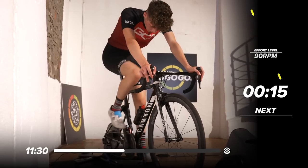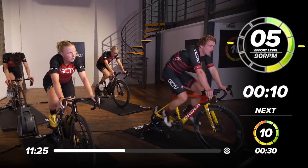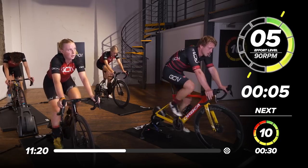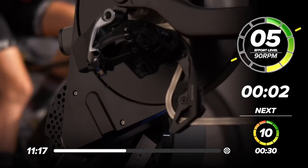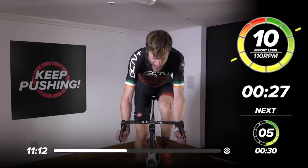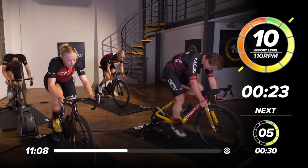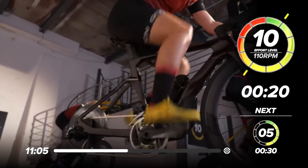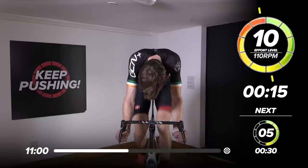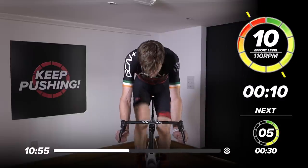5, 4, 3, 2, 1. 5 out of 10, back off again. Keep the legs moving. Move it, move it, move it. And we've got a 30 second sprint coming up in 5, 4, 3, 2, 1. Up, up, up. I'm suffering with you. We've got this, people. We've got this, come on. No surrender. Woo! Push.